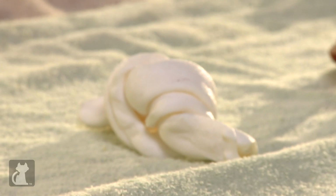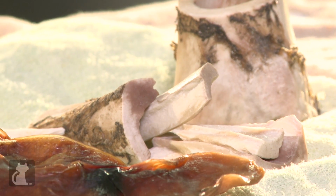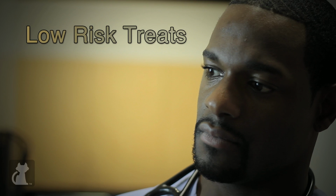Large rawhides, this is not a large rawhide, but it certainly can cause cuts in the mouth and even fractures of the tooth. So really hard toys or large rawhides certainly have inherent risks associated with them in the mouth. Now that I'm done scaring you on what are some of the most dangerous treats you can give your pets, let's talk about some treats that are okay or pose minimal risk.